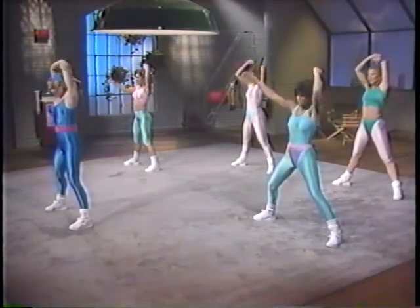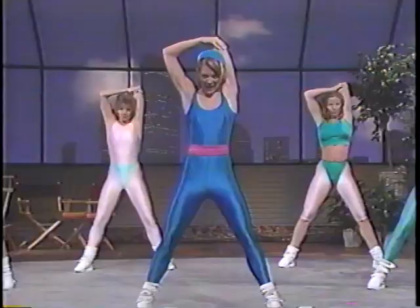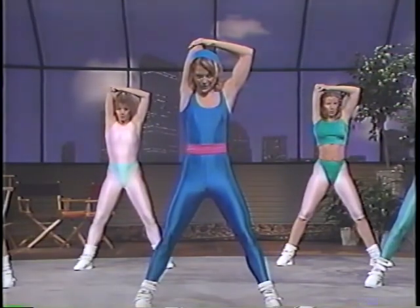Tricep stretch. Be sure not to arch your lower back here. Keep your tailbone tucked under. Just hold it there. Four more. Hold four, three, two. Other side. Press the elbow down. Hold. Stretching through the back of the arm. Four more. Hold four, three, two.